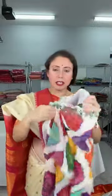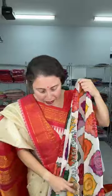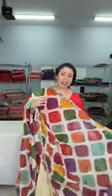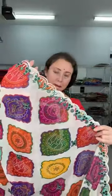So this is the last one to show, and it's a very lightweight chiffon saree, a chiffon bandhi saree. One of the best sellers, actually. We have sold many pieces of this and it can be pre-ordered. Look at this, it's a beautiful bandhi chiffon saree. A very lightweight, very trendy bandhi chiffon, and this is with an embroidery border. You can see the embroidery border on the saree.